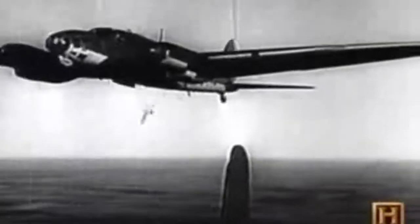The mission of the Luftwaffe pilots was to destroy the RAF and its bases at all cost. But on September 7th, 1940, there was a sudden and dramatic change of plan. Hitler ordered a massive bombing campaign against London. The Blitz had begun. For Londoners, it was the beginning of a nightmare. But for the hard-pressed RAF, it was a reprieve.